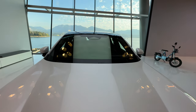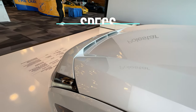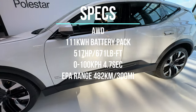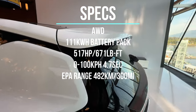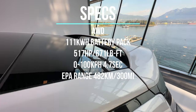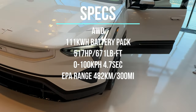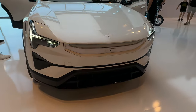Now, this is only going to come in a dual motor, five-seater midsize SUV variant. That motor will put out 517 horsepower and 671 pound-feet of torque, about 620 on the base and 671 on the performance, so that's really, really quick. All this power comes from a 111 kilowatt-hour battery pack to give you an EPA-supported range on the base model of up to 482 kilometers. Pretty good for a midsize SUV that is nicely equipped.